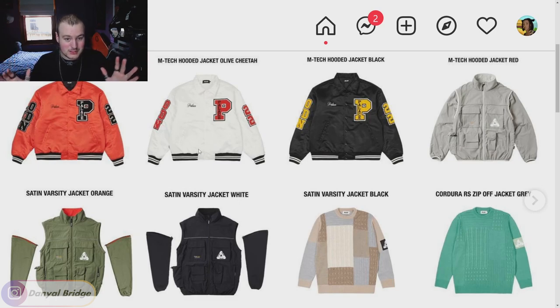Nothing against huge patches, but when you start going down this satin, nylon varsity jacket look, I'd rather lightweight jackets of this type of silhouette be bomber jackets like MA1s and whatnot. I think satin varsity jackets, you really gotta persuade me to go with it, because it's like zip-up hoodies, where I think if it was a pullover, it would look better.